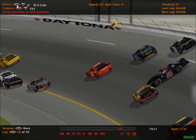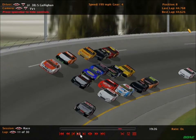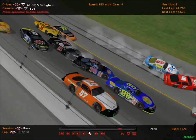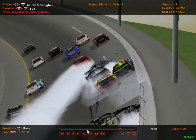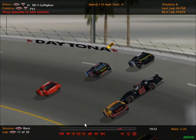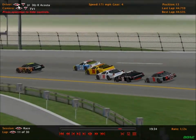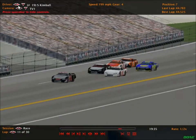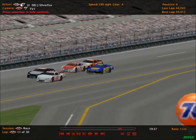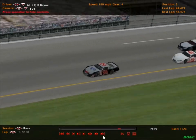Galligan right there in the 38. Let's see how the 38 got turned. Oh, I think CJ and Galligan got together there, down into Edwards in the 85. Wow. So this wreck takes some more people out, but surprisingly, James Silverfox in the 08 wasn't one of them, because he was right in the middle of where that wreck started. So let's go back green.